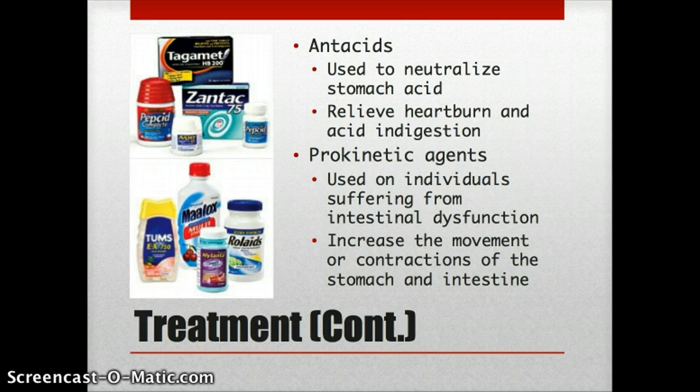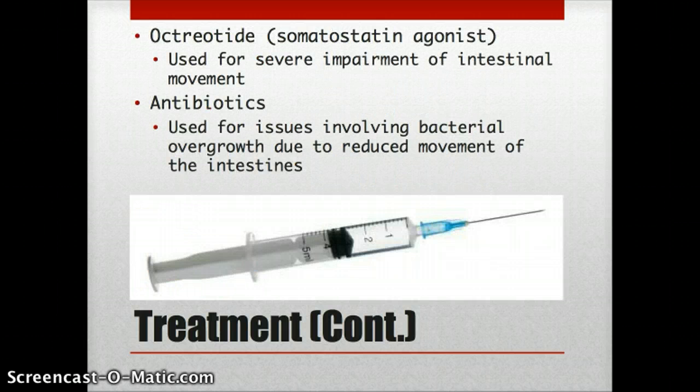These are medications that increase the movement or contractions of the stomach and intestines. For severe impairment of intestinal movement, octreotide may be used. For any issues involving bacterial overgrowth due to the reduced movement of the intestines, antibiotics may be prescribed.